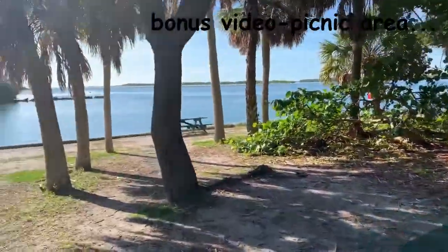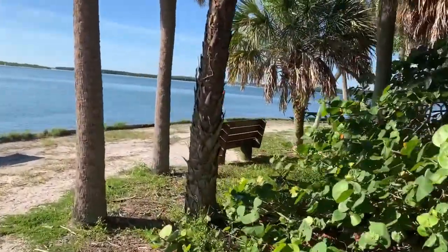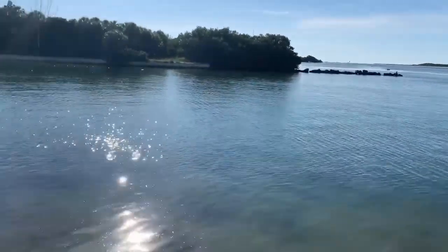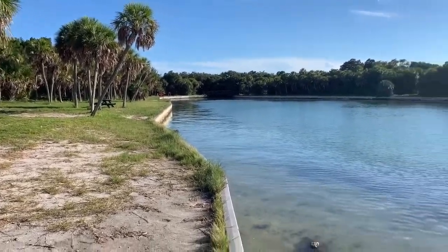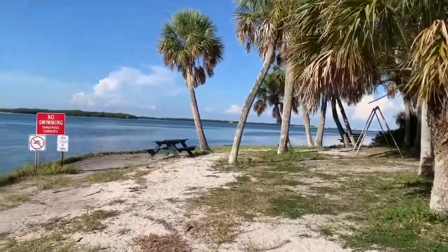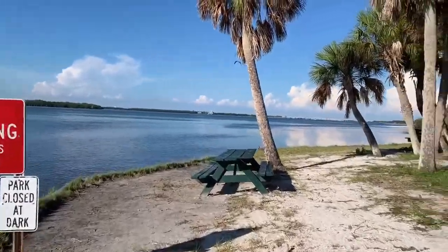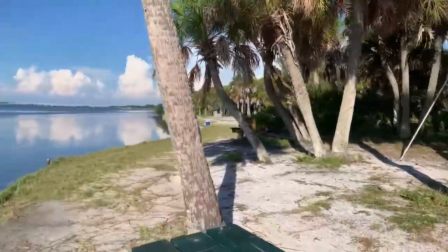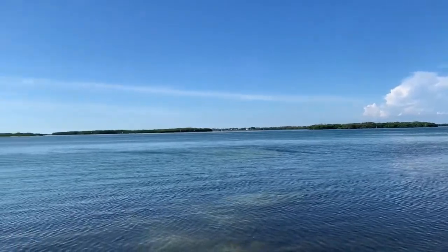This is one of the picnic areas here by the Fort Desoto Nature Trail. It's beautiful. Little bridge down there you can walk on. Look at that tree. It's awesome. Beautiful. Gotta love Florida.